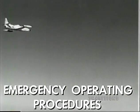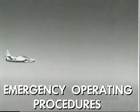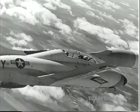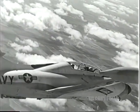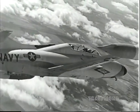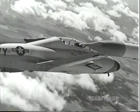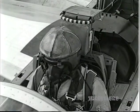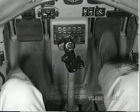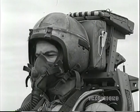Knowledge of emergency operating procedures is a cardinal requisite for flight operation of this or any other aircraft. Ejection procedures for the T2V are similar to those prescribed for all high-performance naval aircraft. Following is a simulation of those procedures. Once the decision to eject is made, place your feet in the stirrups and sit erect in the seat, head braced against the headrest.